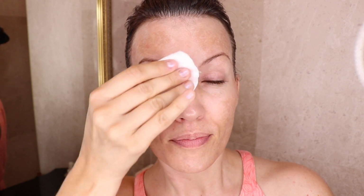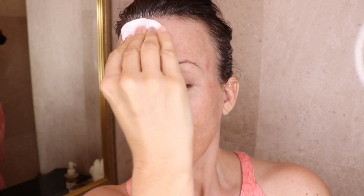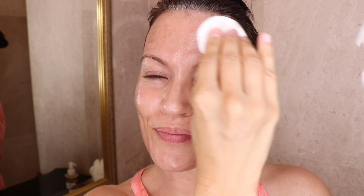So what I do is I just put a little bit on a cotton pad. I also have some of these that have exfoliating beads on one side, but these don't. These are just nice and smooth. And I just wipe it on my face. And I try to wipe gently. I know sometimes I get a little carried away, but I'm trying not to make my wrinkles get any deeper. And do my neck.